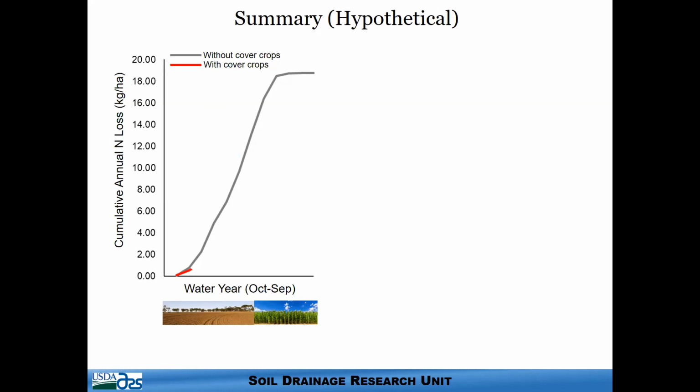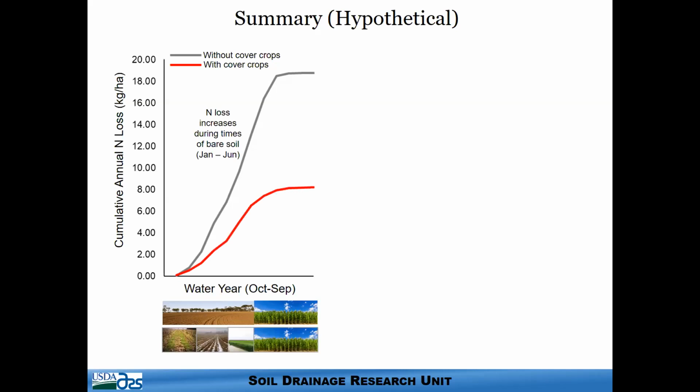For fields without cover crops, we can see that cumulative N loss increases rapidly, denoted by this steep incline during times of bare soil, basically from that January to June timeframe. In comparison, the cumulative N loss curve for fields with cover crops is considerably dampened. The magnitude and accumulation of nitrogen losses are dramatically decreased relative to fields without cover crops, again, shown in that gray line. Where the endpoint of this red line may fall will increase or decrease depending on other management practices and environmental drivers, things like extreme precipitation. But there's strong evidence from this study and many others that cover crops effectively reduce nitrogen loss from agricultural fields.